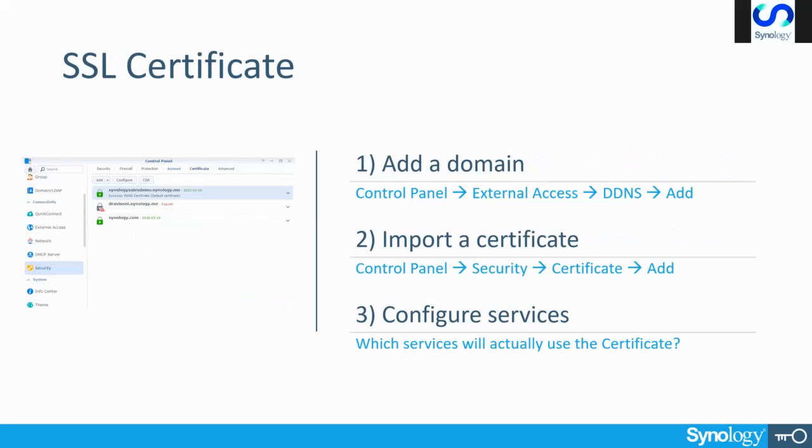And then finally, an SSL certificate. This is very important to make sure the environment is encrypted. So the first thing you're going to want to do here is add a domain. If you don't have a domain, you can actually create your own using Synology. We have a method to do that. And then you can import your SSL certificate.